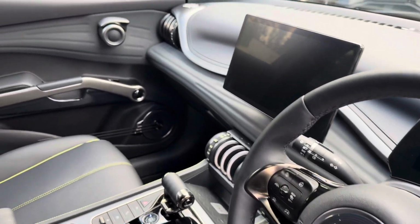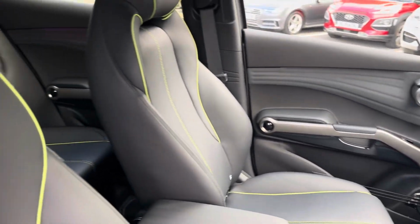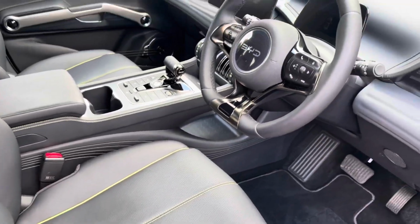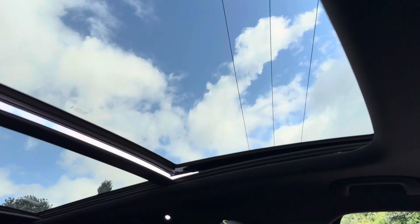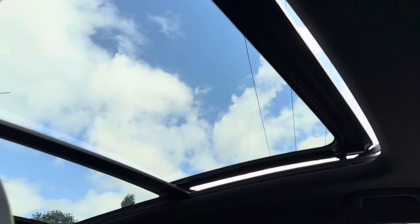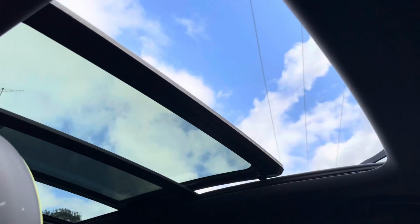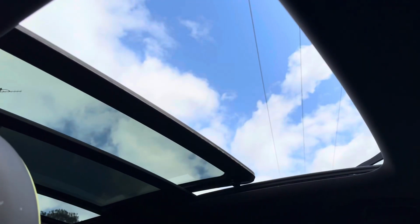Moving to the front, you have your multifunctional steering wheel and infotainment system, and as we pan around again, you can find that lovely upholstery once more, providing you and your passengers with the utmost comfort. This car also features a sliding panoramic sunroof, which is brilliant for allowing all the natural light possible into the cabin, giving the car a nice light feel.